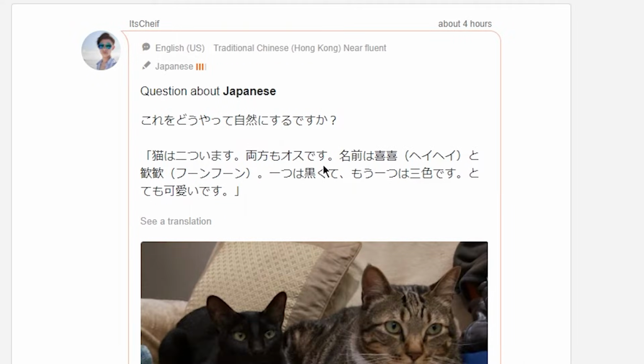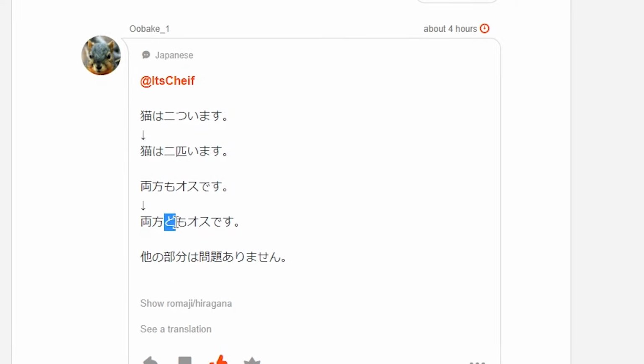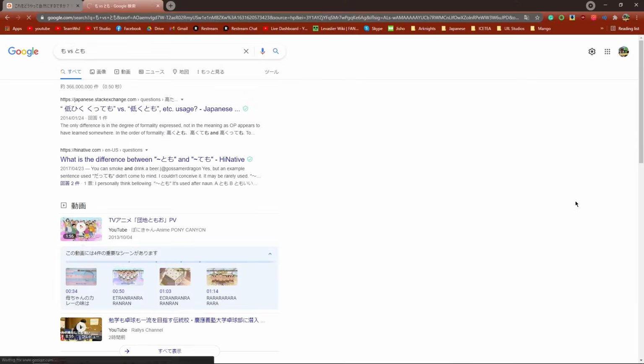Finally, my "they are both males" was ryouhou mo osu desu. But as these two users have pointed out, it's supposed to be ryouhou to mo osu desu. I don't know why this is, and looking it up doesn't give great results. So I'm just gonna ignore this one and let my brain figure it out.